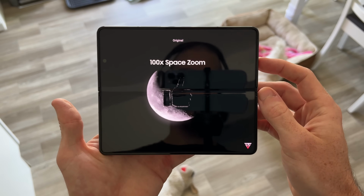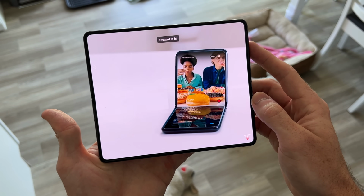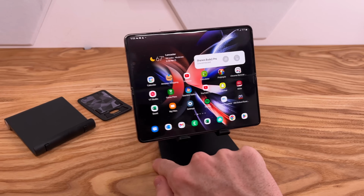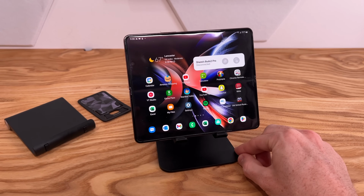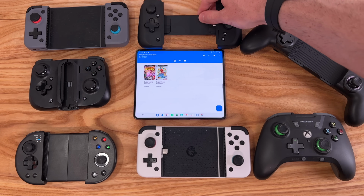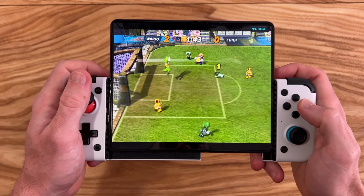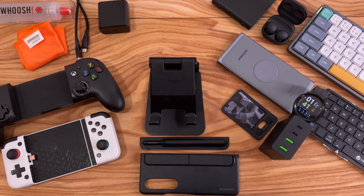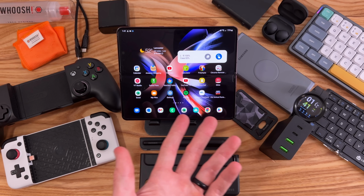And it shows that this Fold 4 has the potential to simplify the amount of devices you really need to be using in your daily life. And the fact that it can be used in so many different ways provides essentially unlimited potential for accessories and other tools to be used to take the user experience even further with this Fold, which I have made an entire video dedicated to this topic for those who are interested.